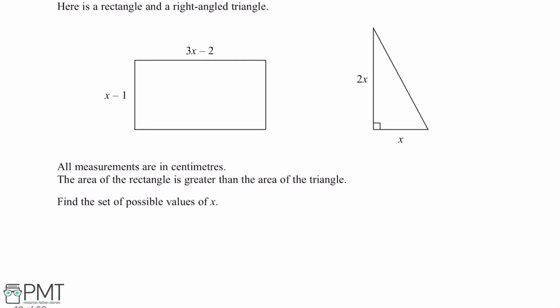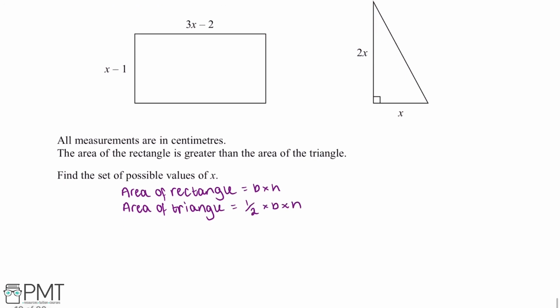So the first thing we'll need to know for this question is the formula for the area of a rectangle and the area of a triangle. The area of a rectangle is base multiplied by height, and the area of a triangle is half multiplied by base multiplied by height. So we've been told that the area of the rectangle is greater than the area of the triangle.